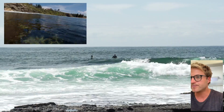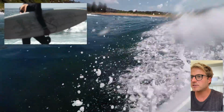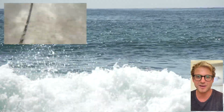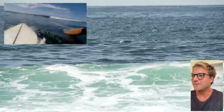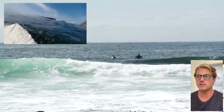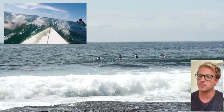Let's catch another wave. This one, I got a nice little wall to play with. It's kind of a little baby one, and I'll just throw a little roundhouse cutback, only to be hidden by the guy walking on the rocks. Thank you, sir, for that. Oh, boy. That was another shitty little wave that I'm not entirely happy with. At this point, I'm getting a little bit frustrated with the session and how few waves I'm getting. But anyway, I was talking about my surfboard that I'm riding.